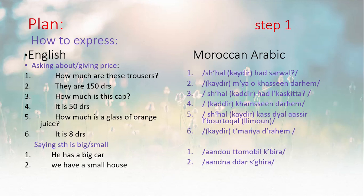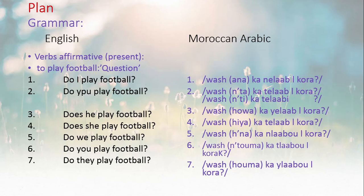We have a small house. عندنا دار صغيرة. So small is صغيرة and house is dar. Note the inversion of the order of the adjective and the noun in Moroccan Arabic. Now let's go to verbs.